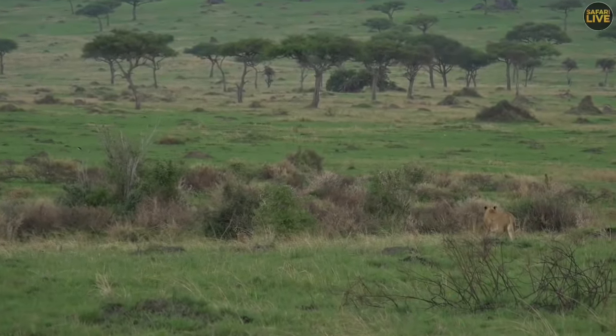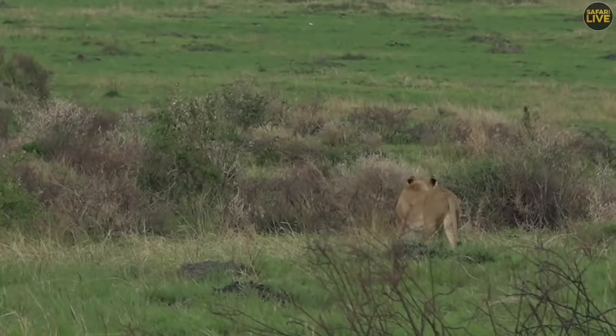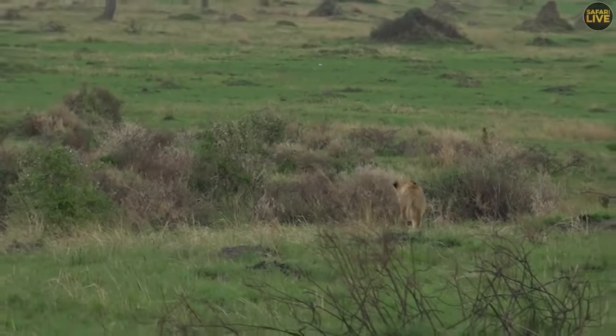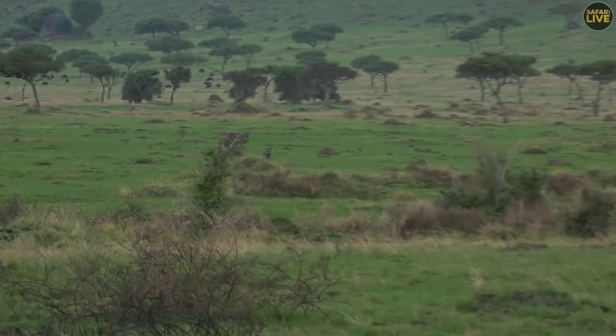Radna, how are you today? And you're saying you've never seen anything like this. But James, if you look carefully, the warthog is just there on the run. And unfortunately, she's coming the wrong direction. Yes, this is all what safari life is about.